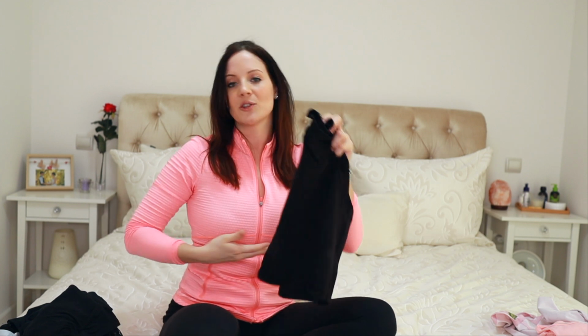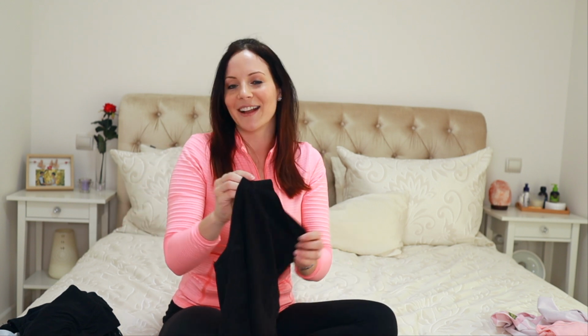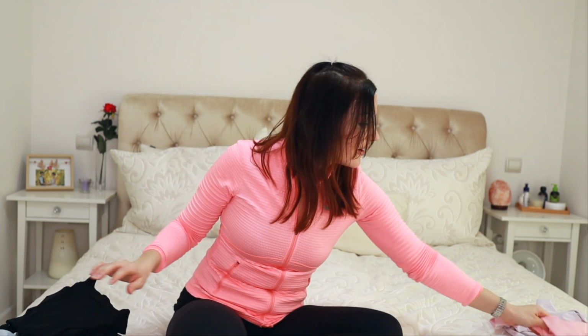It's very cropped, so if I wear my high-waisted leggings or high-waisted shorts, it looks pretty cool when you show your mid area, and I just feel really young and cool and sporty wearing this. So this is another top. And then the last two tops that I have are colorful.